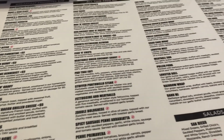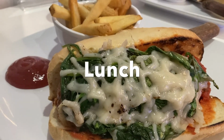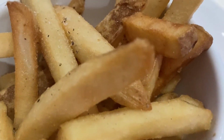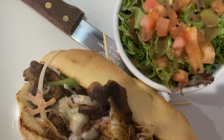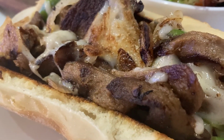So my mom got a meatball sub with french fries. I tried it. It was really good. I got a Philly cheesesteak sandwich with a side salad, and it was also so good. If you go to Las Vegas, I would totally recommend the Modern Vegan.